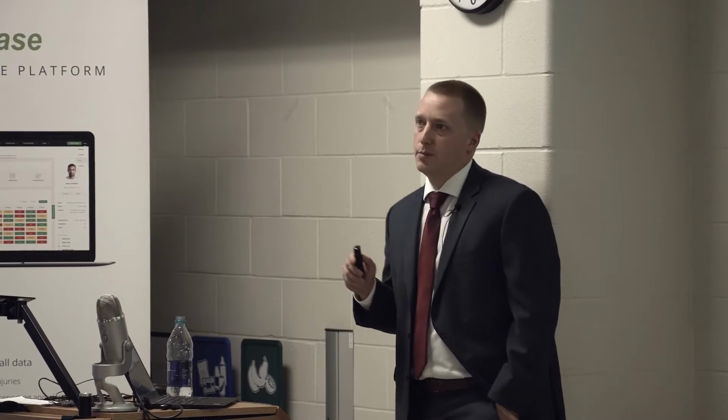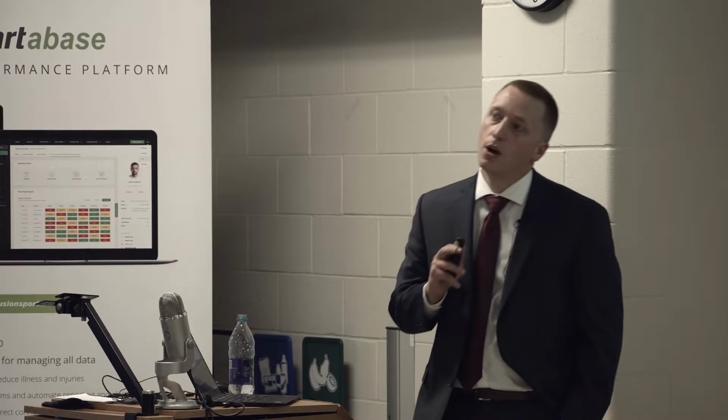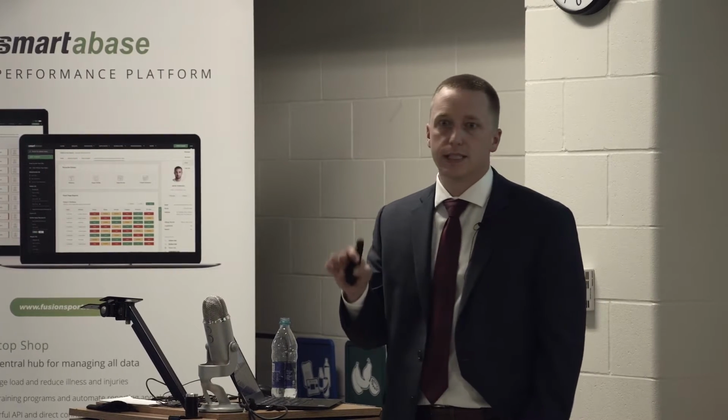So first we need to define pain. Pain is an unpleasant sensory and emotional experience associated with actual or potential tissue damage, which is an important note there. Pain and nociception, which is what people often think of pain as, just a signal from a nerve, are distinctly different in the brain.